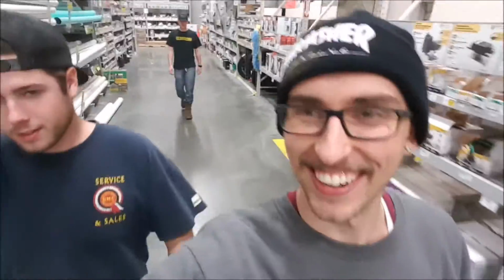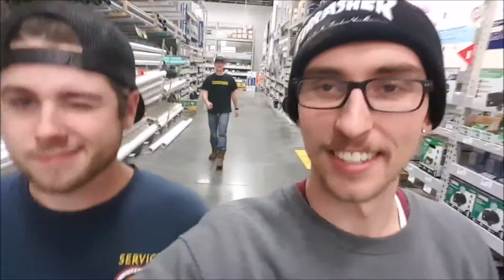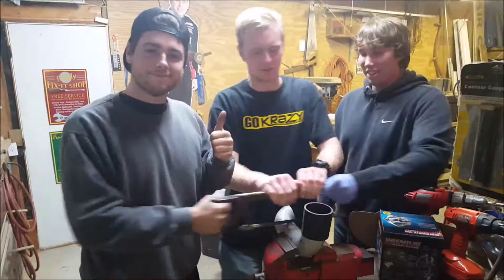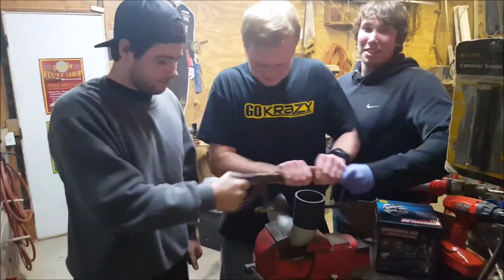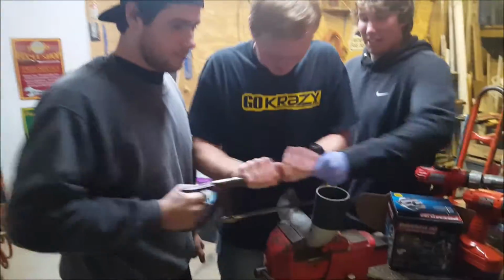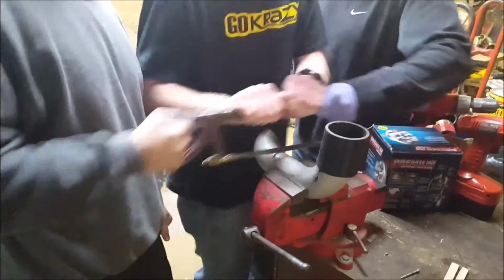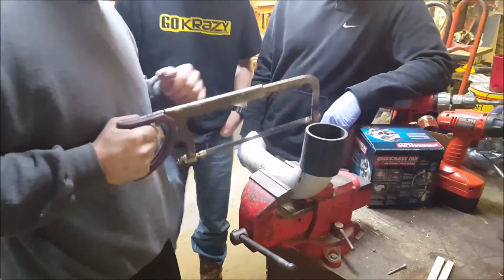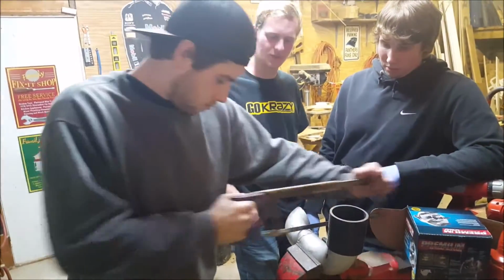Alright, so the turbo hose search is not too lit. Bro, we got Sam in the back, depressed. Garrett thinks that we can use a metal one, but that's not true. So we're out here now. We couldn't find a turbo hose, so we got a piece of pipe that we're gonna cut to make work instead, and it should be pretty interesting.